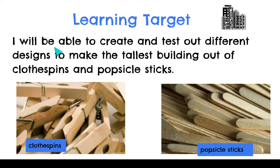Today, you will be able to create and test out different designs to make the tallest building out of clothespins and popsicle sticks. So if you haven't seen them before, this is what clothespins look like, and this is what popsicle sticks look like. And you're going to be building a building today, a tower or a skyscraper or a really tall building using these materials.